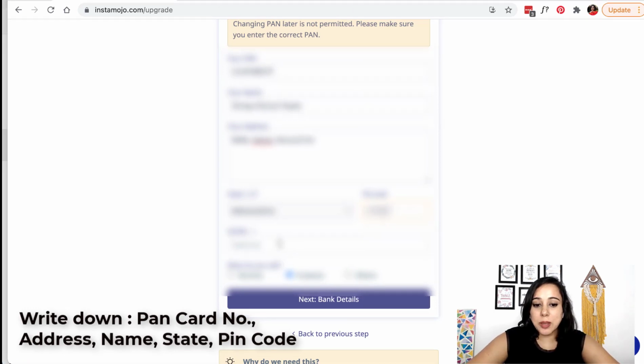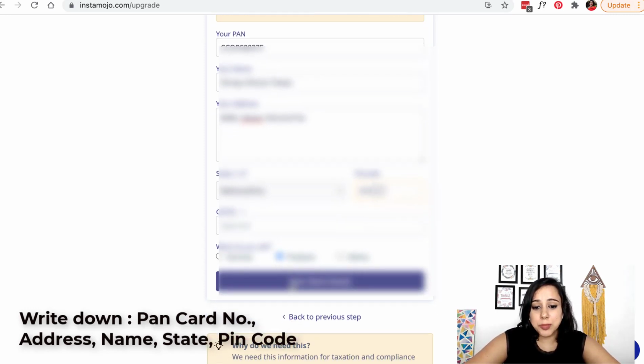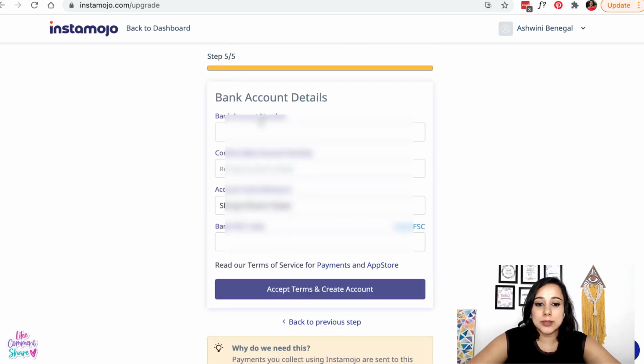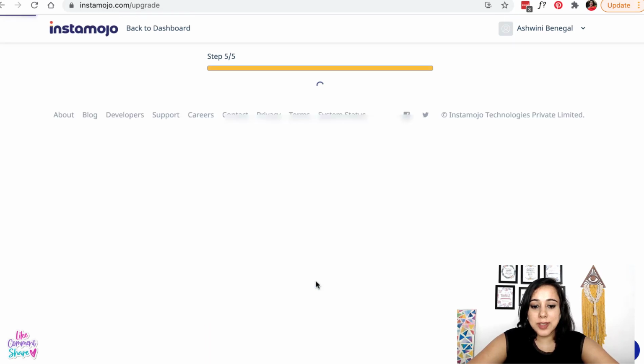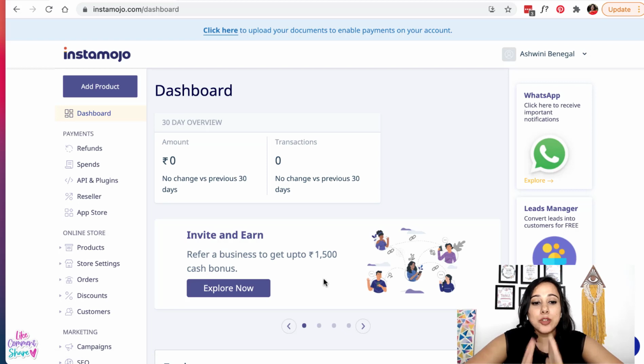And if you have a GST number, you can add that here as well. Again, this is optional. It's not necessary for you to have a GST number to start selling right away. So go ahead and choose the product you want. On the next stage, you need to add your bank details, so I'm going to do that. After you fill all of this in, just click on accept terms and create your account. And that's it. Now you can start accepting payments from your account.